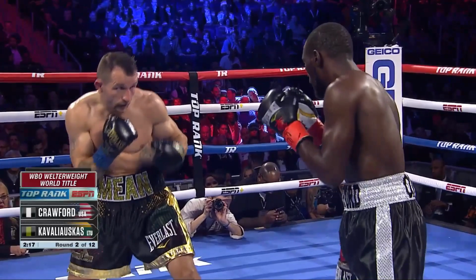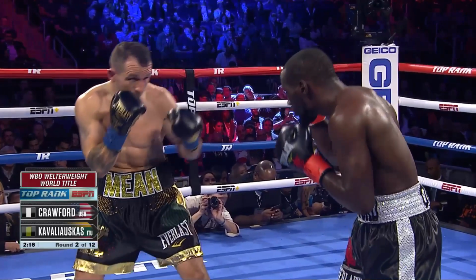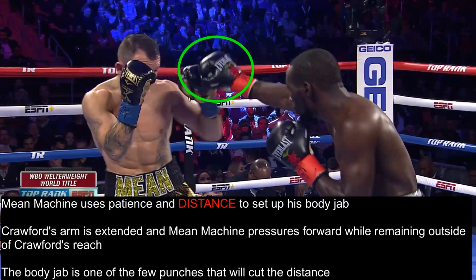So like I said, it wasn't until the second round when Crawford even attempted to counter the body jab. And take a look at what Mean Machine does in this sequence. In the last clip, we saw how he set up the jab with patience, but here we're going to see that he actually uses patience and distance to set it up. Look here as he's pressuring forward, but also remains outside of Crawford's reach at the same time. Crawford has his arm fully extended here, and Mean Machine is still outside of its range.